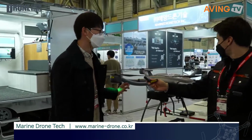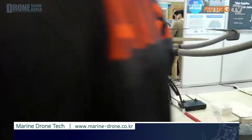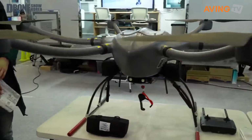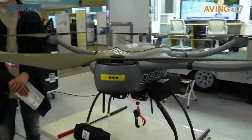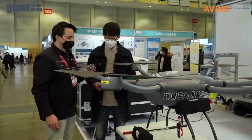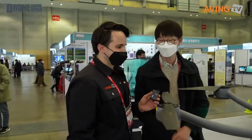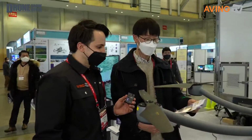So what can you show us here? This is our drone model, which is going to be released soon. This drone can fly 8 kilometers with 5 kilograms of cargo. That's a lot of chicken. Yeah, 3 chickens and 3 pizzas.